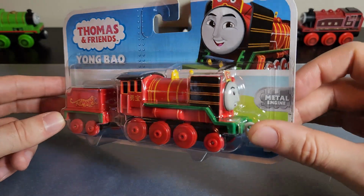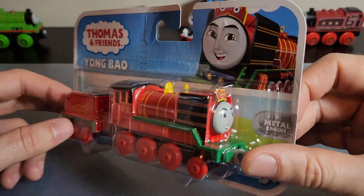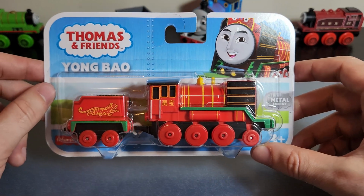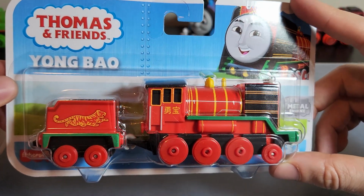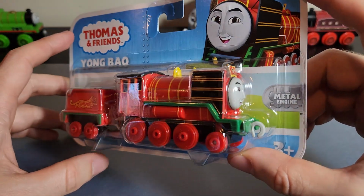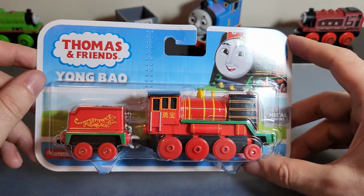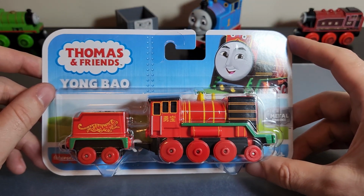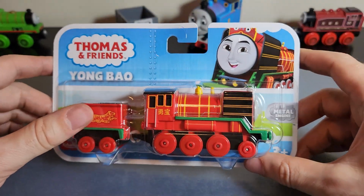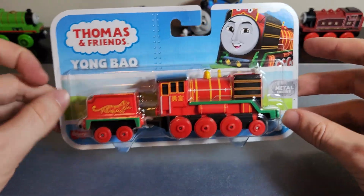Obviously, I guess Yong Bao is maybe Asian because of the name, the tiger and the writing on the side, the Chinese characters here. I hope they're Chinese characters. I mean, I don't speak Chinese, so I don't know, but please correct me if I'm wrong in the comments. That might give you the story, but it would be so great to have even just one line: Yong Bao is one of Thomas's friends who comes from China. That's literally all you'd need to say, he likes tigers or something. It's just really disappointing that they've stopped doing that. Yeah, don't know why they're doing that.